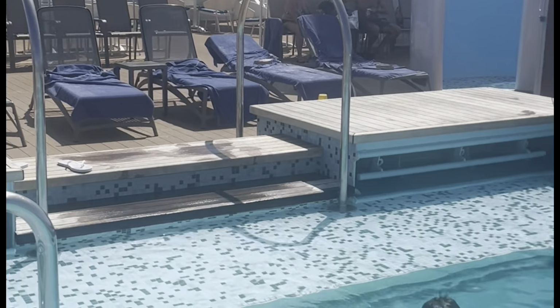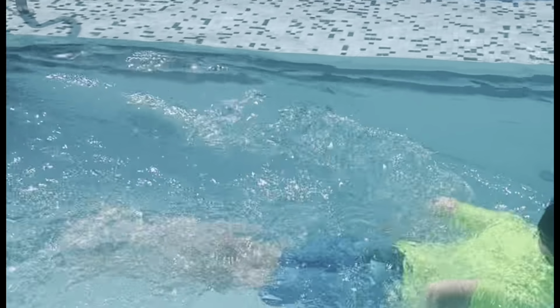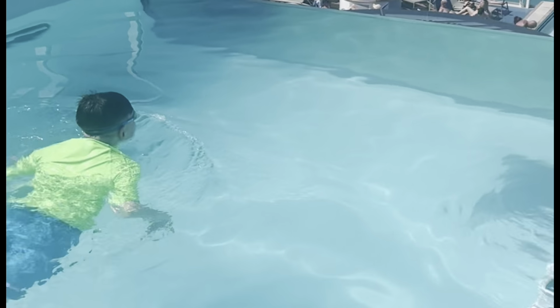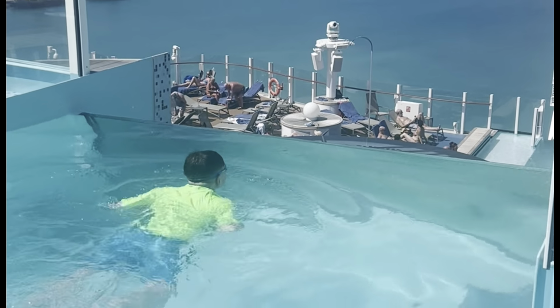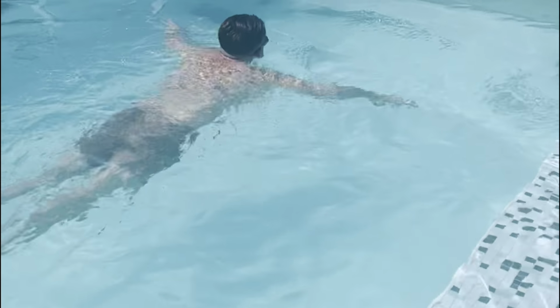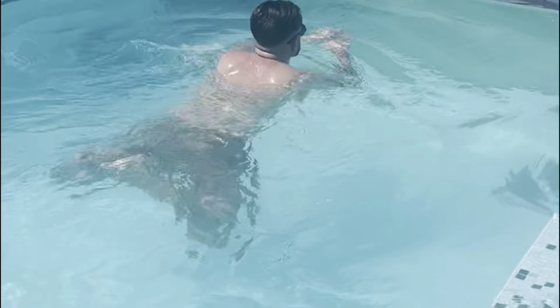Just keep swimming. just keep swimming, swimming, swimming, just keep swimming, just keep swimming, just keep swimming, swimming, swimming, just keep swimming, just keep swimming, just keep swimming, swimming, swimming, just keep swimming, just keep swimming, just keep swimming, swimming, swimming.